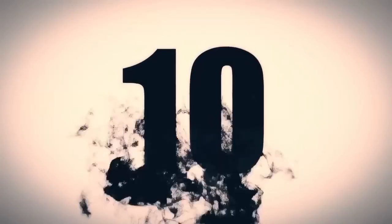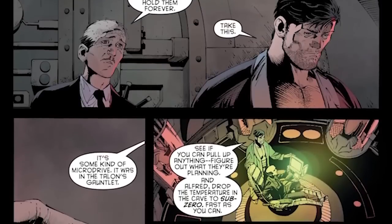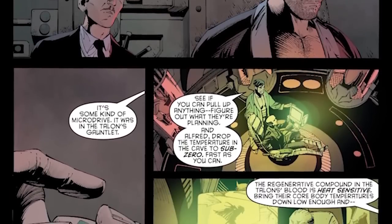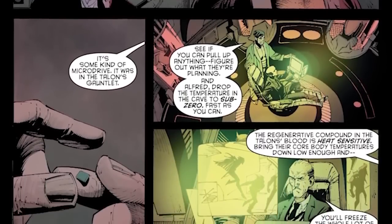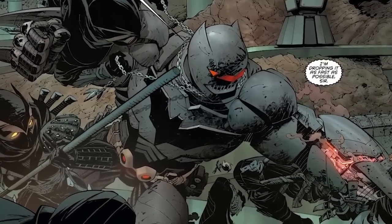At number 10, we have the Thrasher suit. This suit appears in Night of the Owls when the Talons of the Court of Owls track down his Batcave. Batman learned that due to their Electrum implants, the Talons had a weakness towards cold. The Thrasher suit is designed to withstand extreme heat and cold while allowing the wearer to have weeks worth of oxygen while being protected. So, Bruce Wayne turns the air in the Batcave extremely cold, weakening the Talons and taking them out with his Thrasher suit.